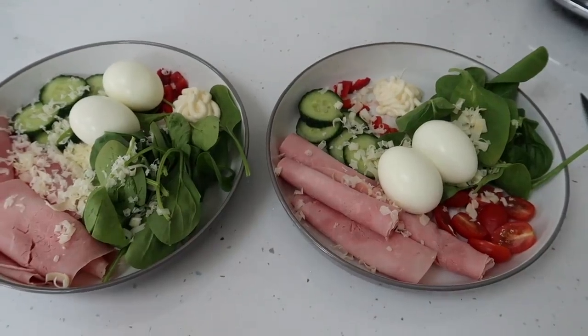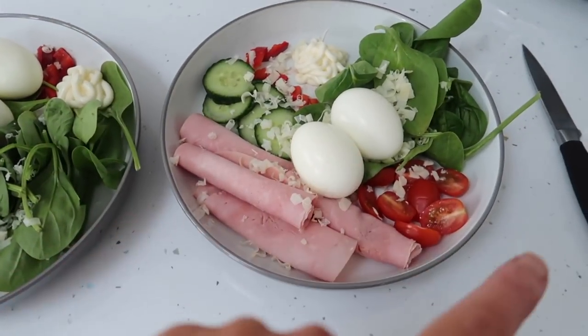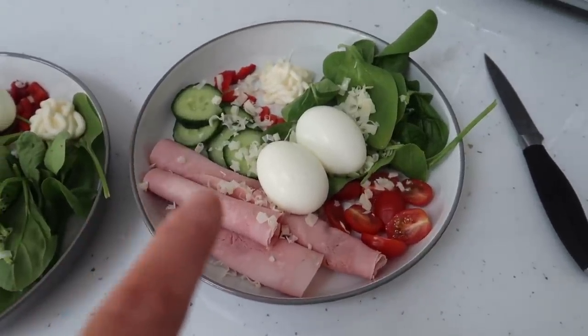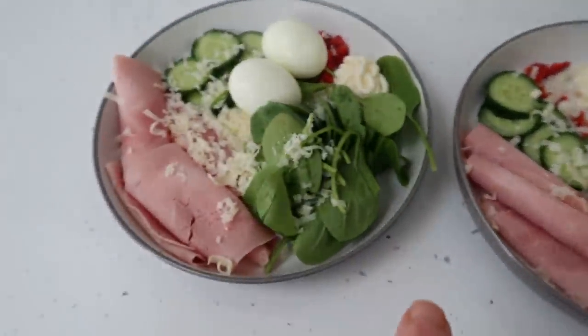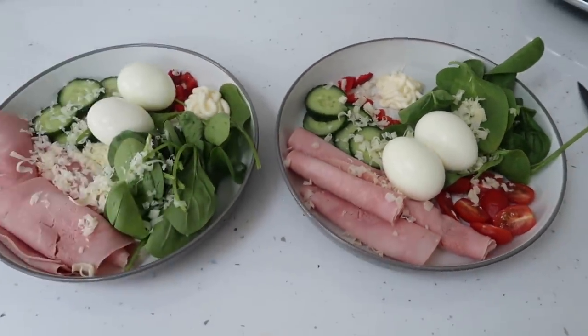We're back from IKEA, as you've just seen. It was a bit of a fail, but this is our lunch today. We've got ham, boiled eggs, and a nice salad with a little tiny sprinkle of cheese. You're allowed 40 grams on Slimming World, but we don't have 40 grams. We literally just have a tiny sprinkle for taste. But that's our lunch today.